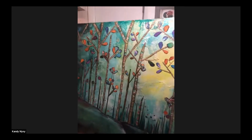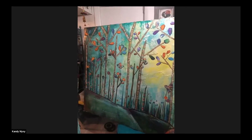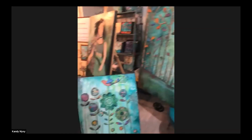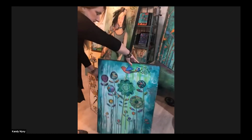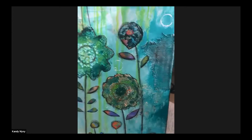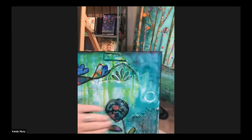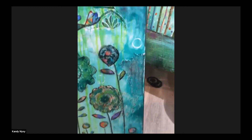And I use ink, charcoal, stamps, anything I can get my hands on pretty much. And pieces like this have actual doilies in them to make the flowers. And this is old textural wallpaper and burlap.